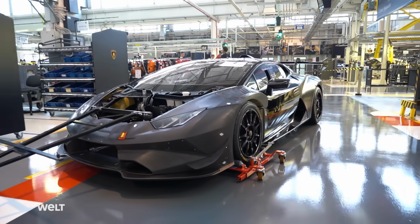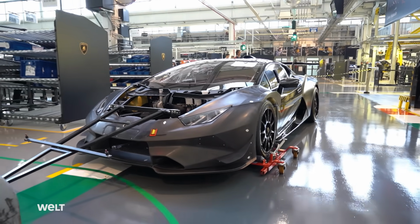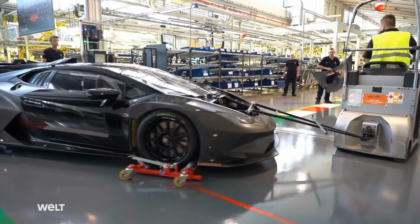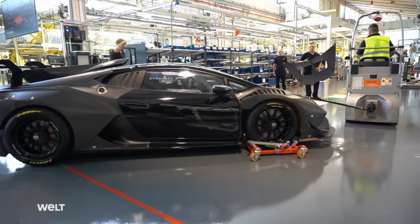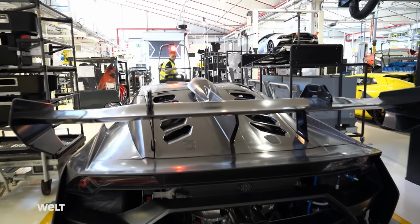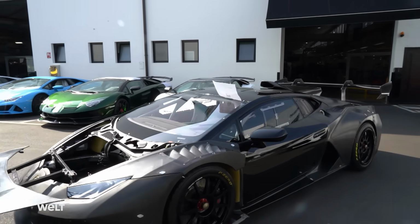This matte black bull is now ready for the track. An employee pulls the Lambo out of the factory with a towing vehicle. For now, its 550 horsepower lay dormant underneath the hood, waiting to be stirred to life on the track.